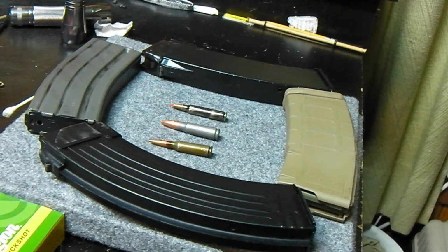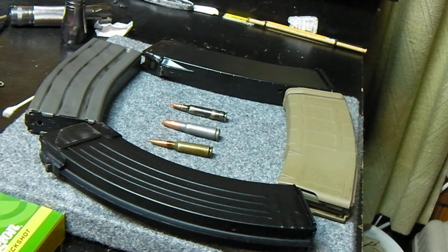This is going to be part 2 of the AK Buyer's Guide: caliber choice when looking for an AK of a specific type.